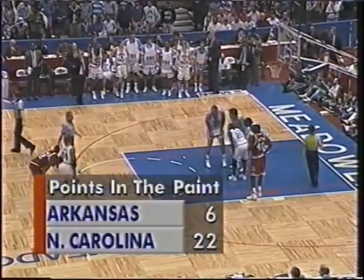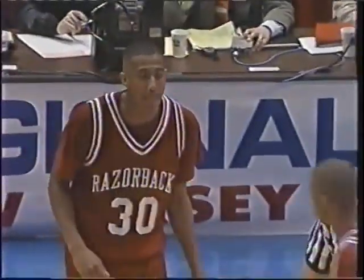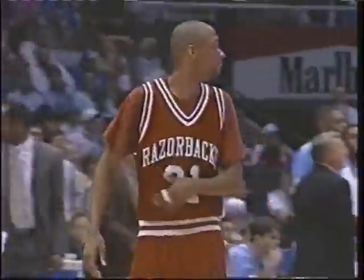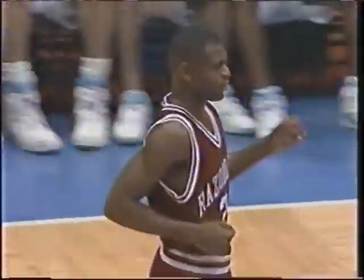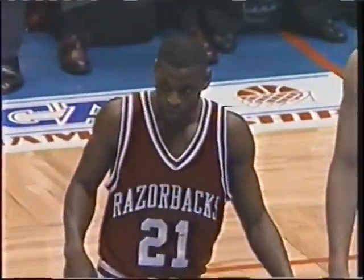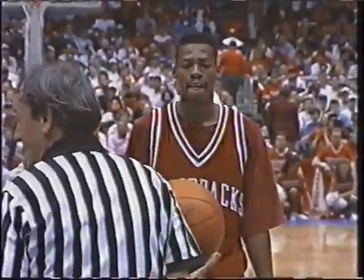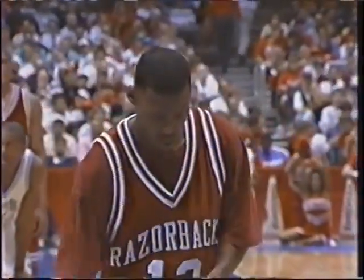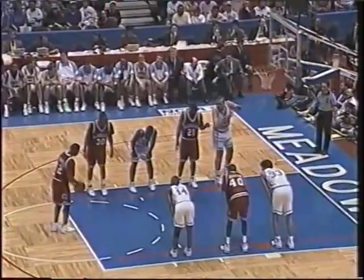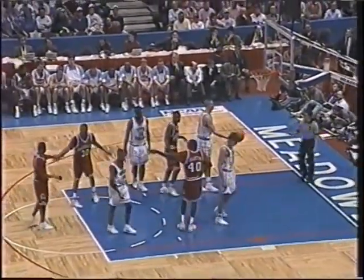Points in the paint, a decided edge. Not a surprise, really, for North Carolina. That's where North Carolina needs to do their damage, and they've done it effectively. The three-point shooting, especially early this half, has been what's allowed Arkansas to maintain contact. The pace has been what they wanted. Carolina, though, has showed tremendous poise in just continuing to play, not being rattled, not being thwarted by the run that Arkansas made early, and they've been able to get the lead by virtue of just staying with what they do best, which is throw it inside and continue to play hard at the defensive end.